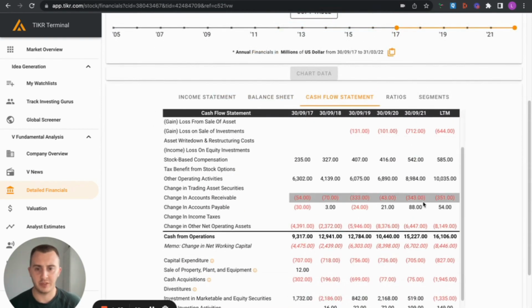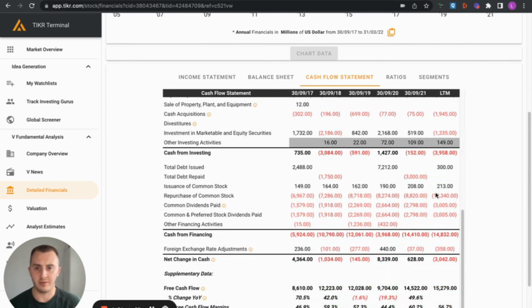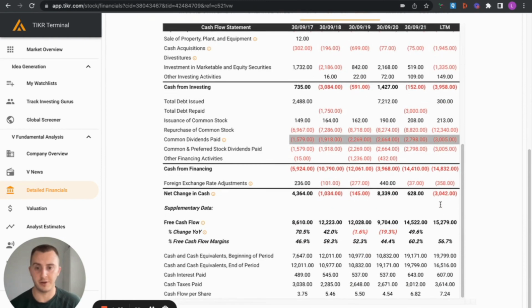So let's have a look at free cash flow. Free cash flow is cash flow from operations minus capital expenditure, so these two figures added together essentially. And that's increased by a decent amount over the past 5 years. Let's see how they've used the cash now. So yeah, buying back shares, paying dividends as well. And you can see this dividend has been increasing over the years, which is really, really good.